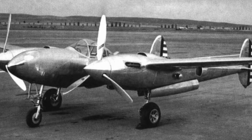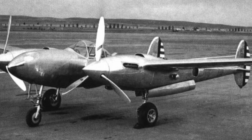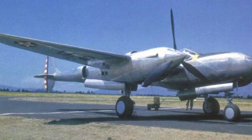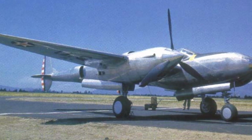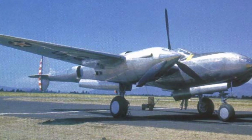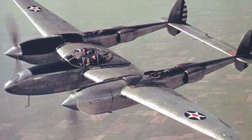In early 1939, the United States Army Air Corps, the USAAC, issued a request calling for proposals for a new twin-engined high-altitude fighter. This all might seem a bit abrupt, as the Lockheed P-38 Lightning, which had just been selected to fulfill that very role, hadn't even been ordered into production yet.